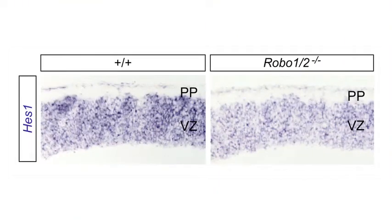And for this, we screened through genes that were somehow related to neurogenesis or proliferation in the past, like the Wnt pathway, the Notch pathway, and other effectors. We found that robo mutants had reduced levels of HES1 expression, a classical readout for the Notch pathway. Differences in HES1 appear to be at the core of the increased number of intermediate progenitor cells in robo mutants, as revealed by gain or loss of function experiments.